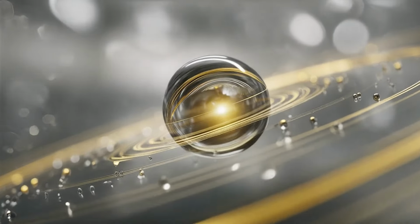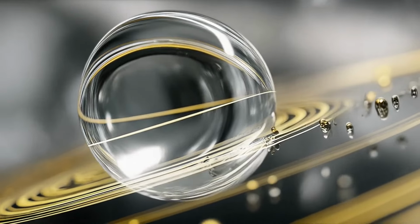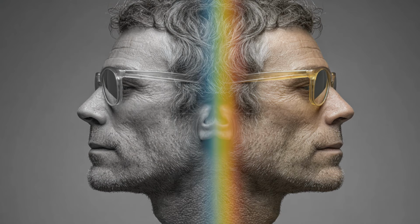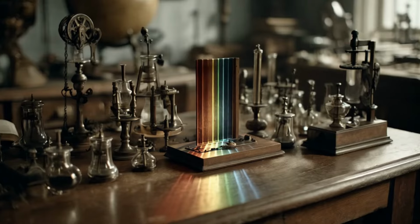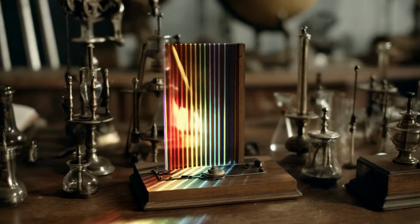In this special report, we'll explore the science behind this phenomenon, from the physics of a single raindrop to the discoveries that earned scientists a Nobel Prize. Stay with us as we chase the rainbow and uncover its secrets. Let's start with the basics. A rainbow appears when sunlight, raindrop, and an observer, you, come together. Without your eyes, there's no rainbow.